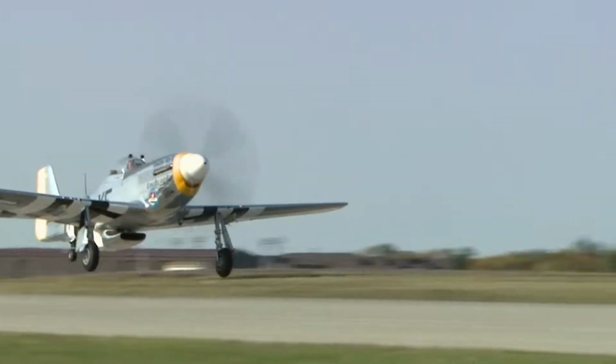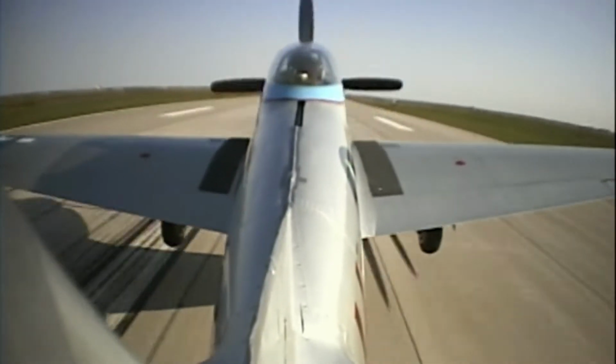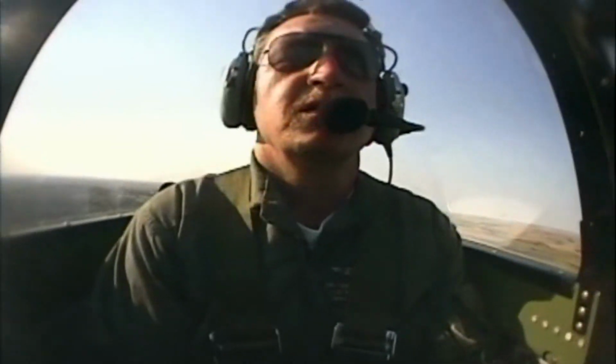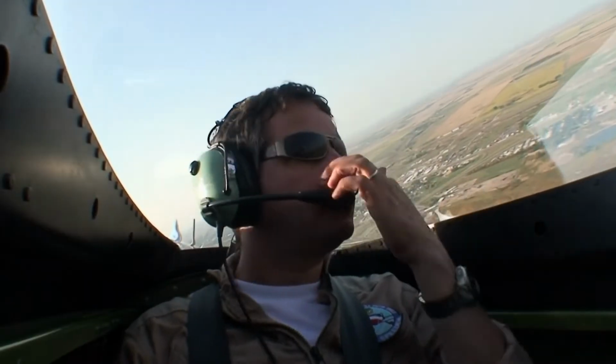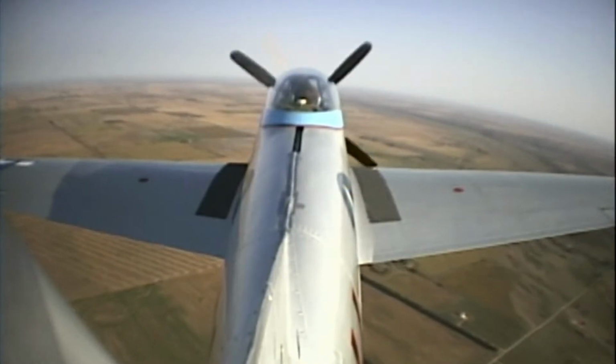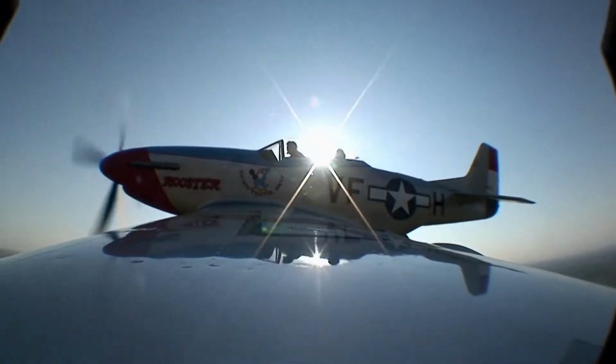The Dakota Kid launches first. Right behind, Rooster and Toby are in hot pursuit. Miller's up. Rooster's up. Right away, both Airdogs feel that big jolt of horsepower. What's your speed, Toby? 190 right now, indicated. Flies very much like a jet, in terms of the handling.